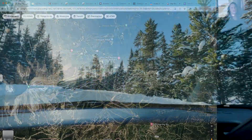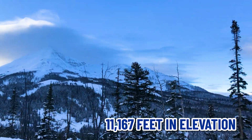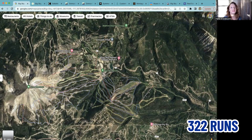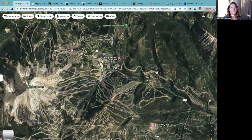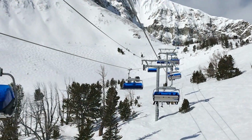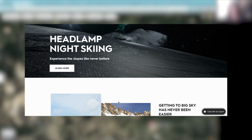So sitting at the base of Lone Peak here, which is towering over the area at 11,167 feet in elevation, the resort has 38 lifts and 322 runs, some of which you can see here indicated on the map. There's a wide range of beginner to intermediate to advanced and very advanced runs right off the peak here. The resort has 2 new state-of-the-art lifts, the most technologically advanced in the country, with a lot of plans for the future, including a new tram to the peak here, which you can learn more about on bigskyresort.com as well.